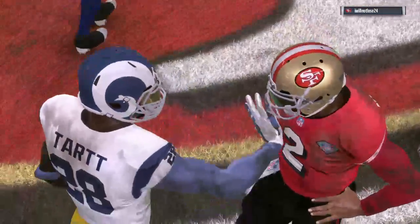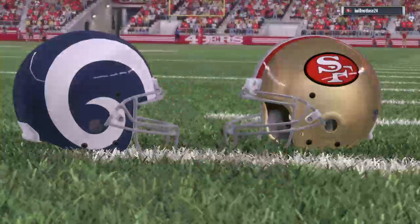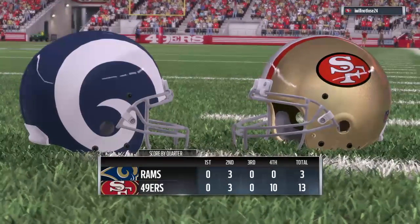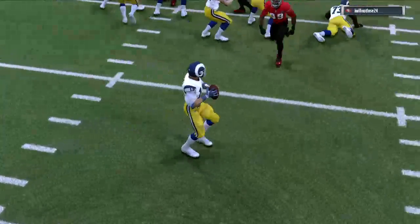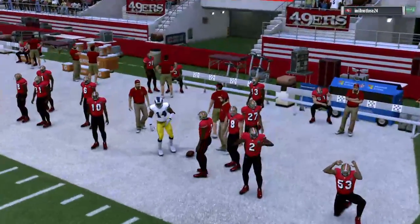So for the Niners, it's an ideal start as they move to 3-0 now on the young season. And they'll have another home date next week as the Cincinnati Bengals come to town. Meanwhile, for L.A., they suffer defeat for the first time as they drop to 2-1. And they'll try to make amends next week as they host the Cleveland Browns.